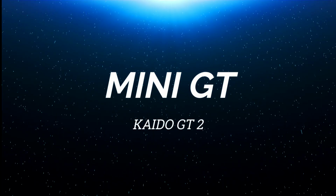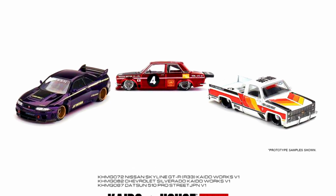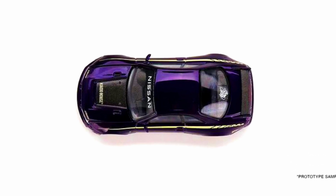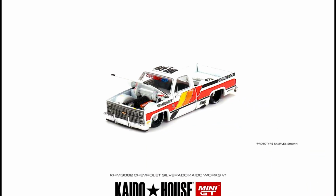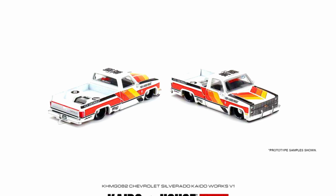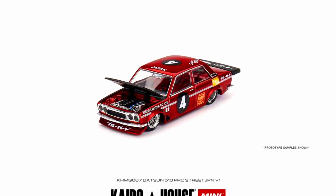Here are second lineups of a new Kaido House X Mini GT. A Nissan Skyline GTR R33 Kaido Works V1. A Chevy Silverado Kaido Works V1. And a Datsun 510 Pro Street JPN.